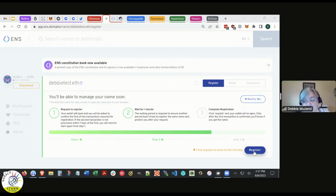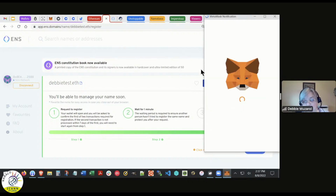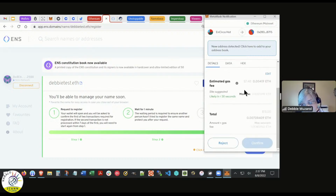Well, let me go through one more thing. So I'm going to register this now because it's ready. I just wanted to show you that I have to approve it again because the last approval was for gas, and this approval is for the actual registration.